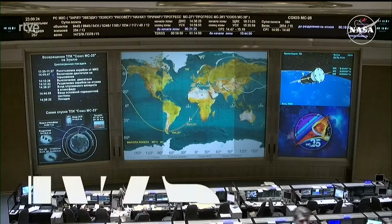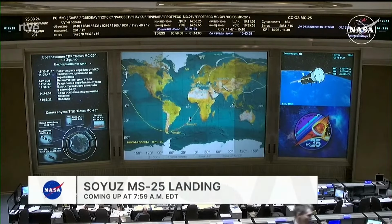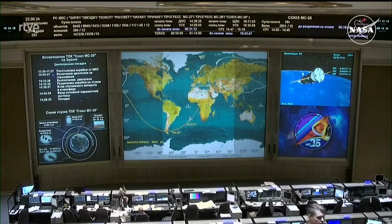The latest weather forecast at the landing site, it's fairly ideal for this first full day of the autumnal equinox. Just scattered clouds at 8,000 feet and 25,000 feet. The visibility is more than 6 miles. The winds are gusty out of 280 degrees, 18 knots, peaking to 24. And the temperature is a balmy 73 degrees to greet Tracy Dyson, Oleg Kononenko, and Nikolai Chub.